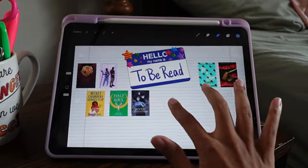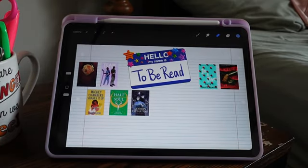Again, no real rhyme or rhythm, but just in the theme of the college ruled paper, the 2000s stickers, I found this hello name sticker, and I thought it went well with this. I wrote in to be read, and then I found some more star stickers and added them around the perimeter of the name tag. Every time I look at this page, my eyes immediately gravitate to the stars. I just really like how colorful they are.